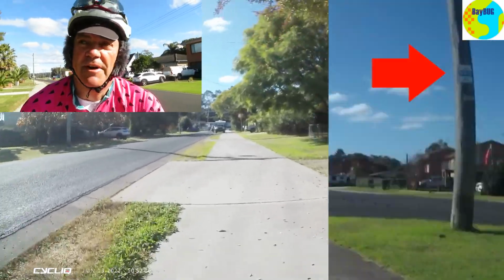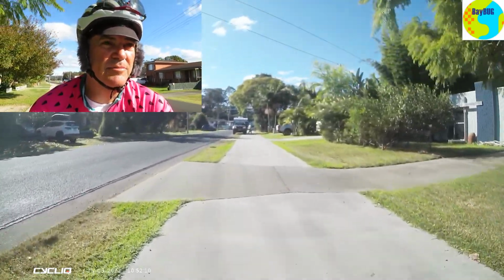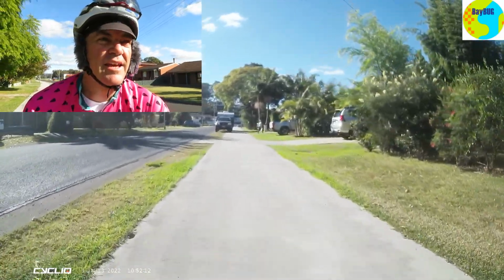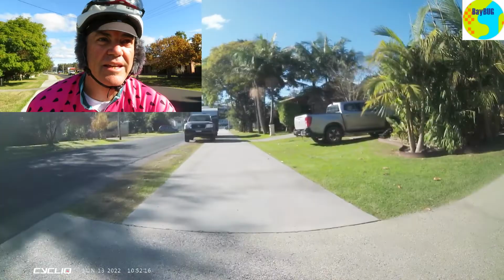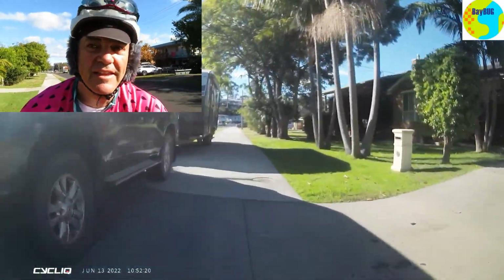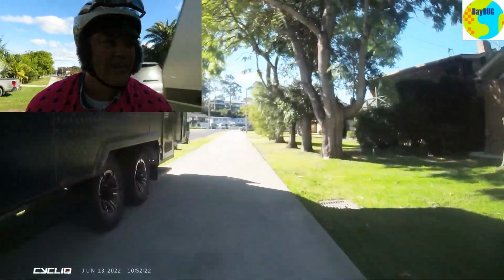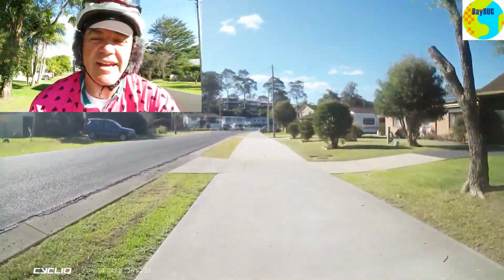And this time I saw a sign up a pole and thought, okay, is that a path over there? It's pointing to a bike path. Let me go have a look for it. And I crossed the road, and lo and behold, yes, there's symbology on the ground. And as usual, we've got people parking their caravans on the paths, but it's not the end of the world. It's nice and wide.